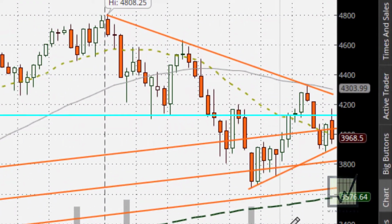Think of it as a spring. That spring you have in your fingers. You can press and press and press. But what happens when you try to press it down? When you compress that spring, you are storing energy. That stored energy is going to have to bust somewhere, right? And this is what happens with wedges. Wedges are stored energy, price activity energy that is going to eventually make a move.